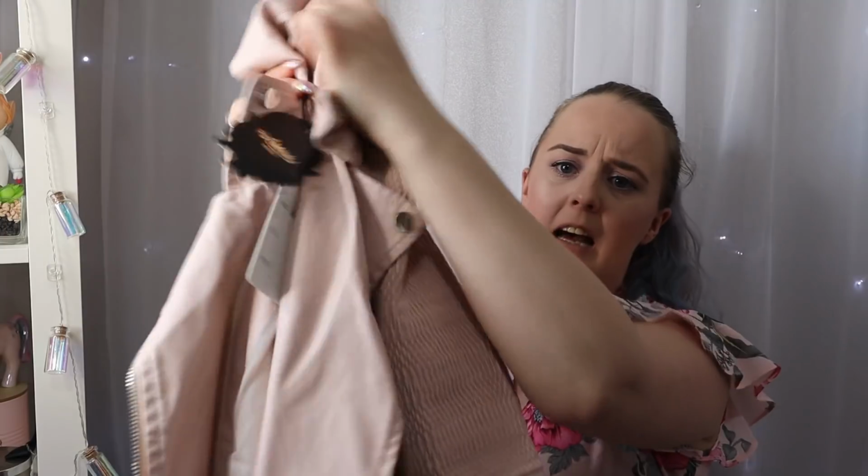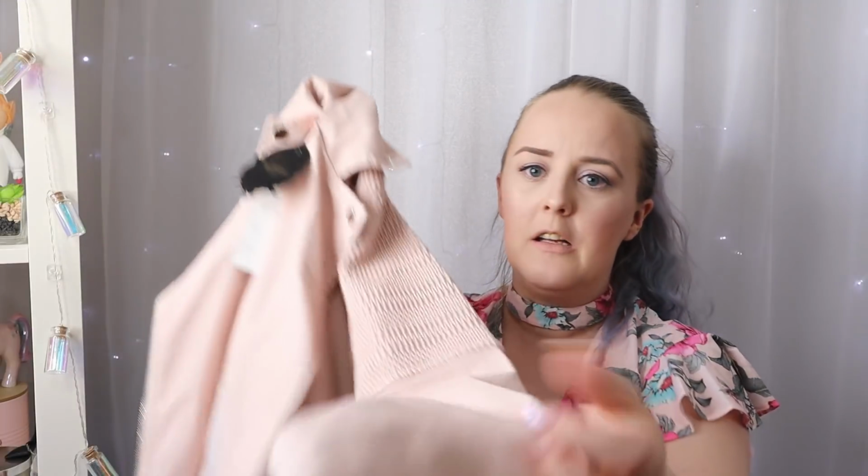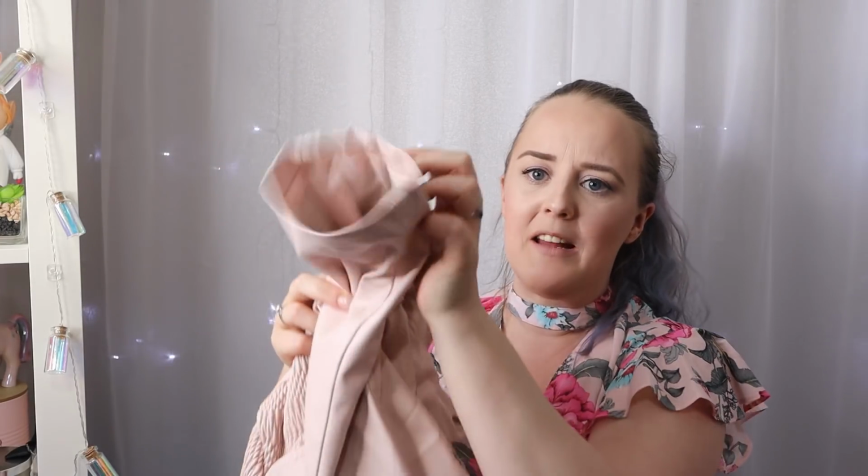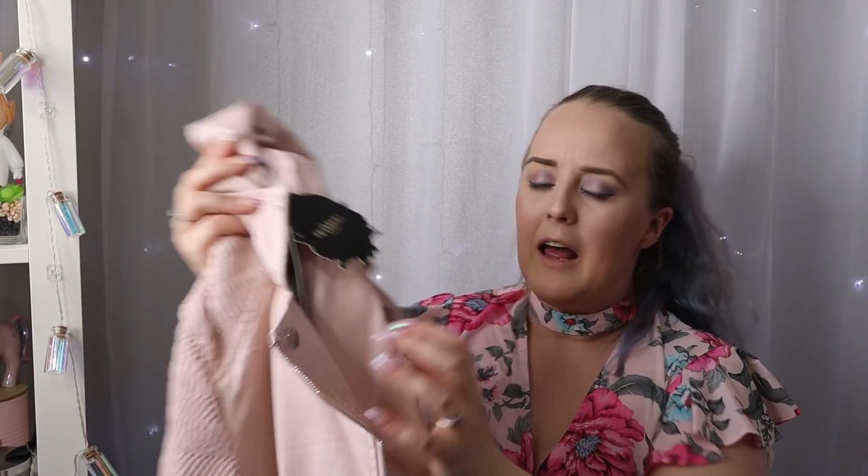It's one of those biker style jackets. It's got zips up the sleeve, which I just think makes it look that little bit more expensive. It feels incredibly soft. I have a black one that I got from Primark that actually cost me more. I think it cost me £20, and this just feels better quality than that.